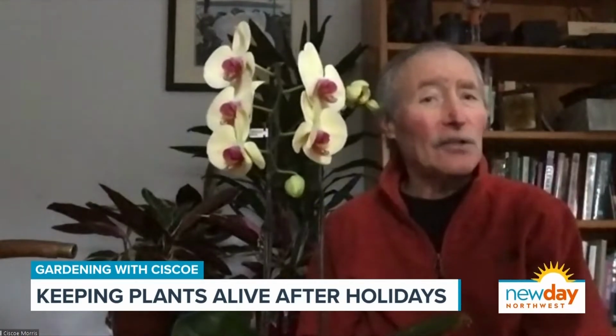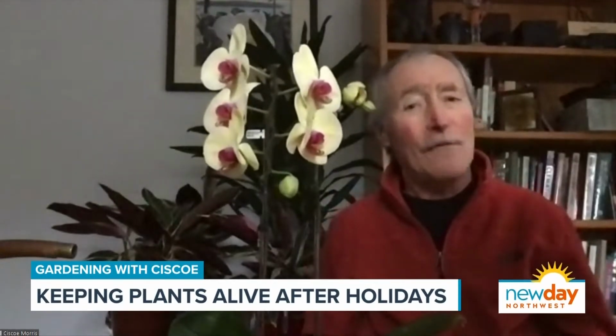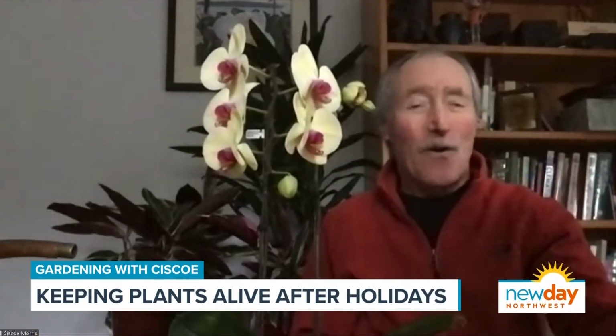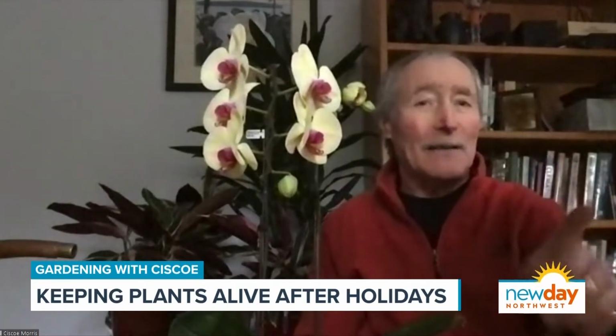Another gift that people get during the holidays are orchids. Now, I've gotten beautiful orchids in the past, but they have never bloomed again. Is there even a trick? You know, these are called Phalaenopsis or moth orchids. These are the most popular orchids, really popular for holiday gifts. They're so lovely, and you can buy them pretty cheap at the grocery store. I bought this one at a nursery. It cost an arm and a leg, but it's so spectacular. It's worth it. But how do you get them to bloom again?